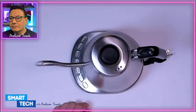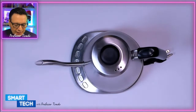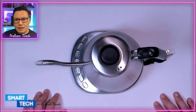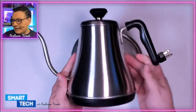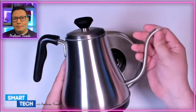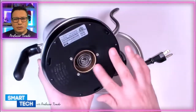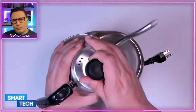My camera is a pain, but this one is the Gooseneck Electric Kettle by Willow and Everett. This has over 4,300 ratings, 4.5 stars. It is currently available for $54.99, and it also has a 40% coupon on the product page. It's a Gooseneck Electric Kettle, which I like because in case you were going to do any kind of French press, you can pour very easily.